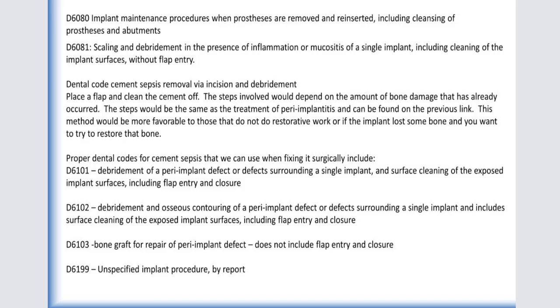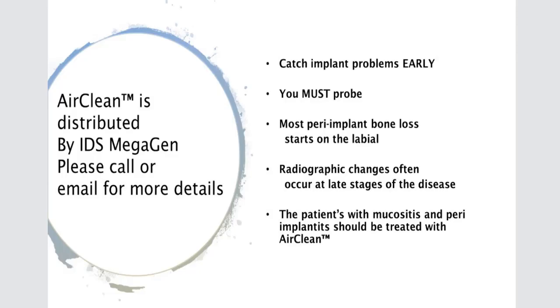You can contact your local distributor for more details about the AirClean and what it's priced at. Catching those problems early is really, really important. AirClean is distributed by IDS Megagen. You can call or email for more details. You're going to get that information from me in the next slide.